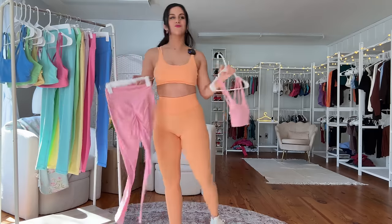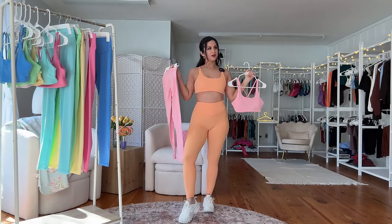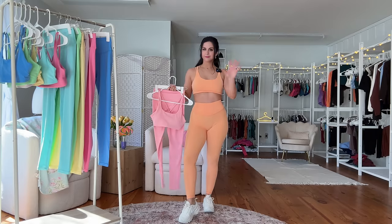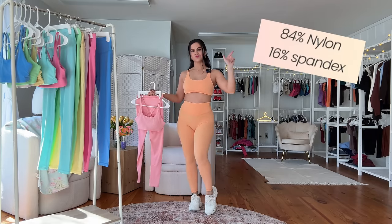Real quick, I just pulled it up online. The material composition of these, the original Rec Stretch, is the exact same as all the original Rec Stretch leggings that they already have. Good. So the touch test proved true. It is the exact same material, that being 84% nylon, 16% spandex.